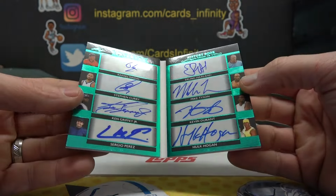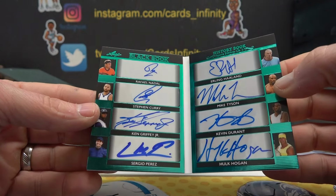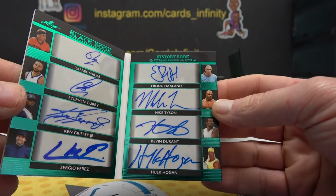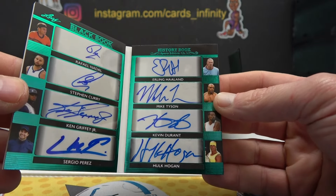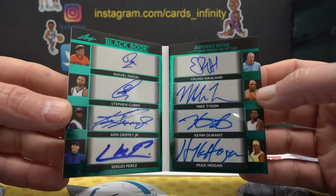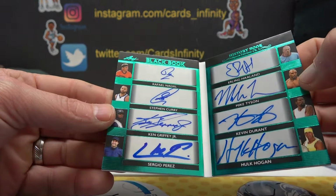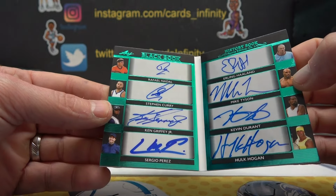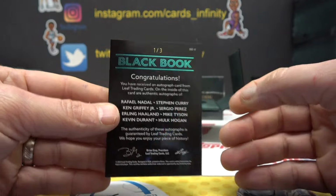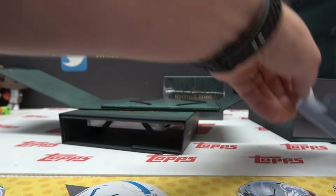What a card. Rafael Nadal, Steph Curry, Griffey, Sergio Perez, Erling Haaland, Mike Tyson, KD, and Hulk Hogan. That's a nice card right there. It's got some nice players on there, am I right? One of three. That'll be fun for someone to win.